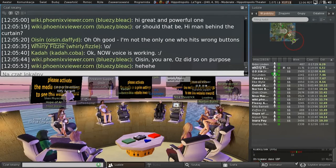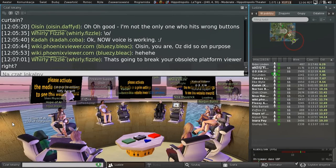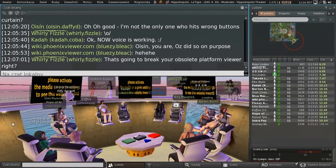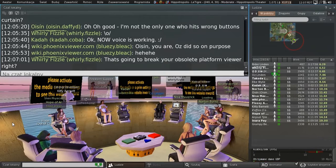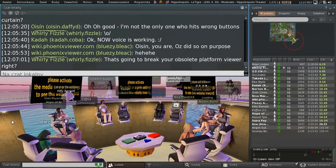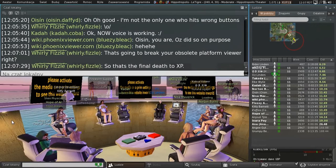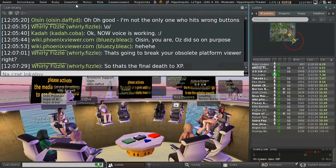But that should not be neglected. All part of our effort to make inventory more robust and reliable and all that. That is going to break our obsolete platform viewer, but we never promised that would keep working anyway. And we are not going to backport anything to that. So some inventory operations will stop working on that viewer. Well, the crash rate on XP is through the roof anyway. I don't know how anybody puts up with it.